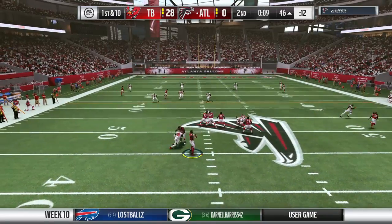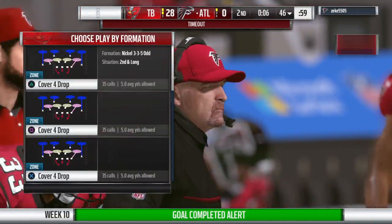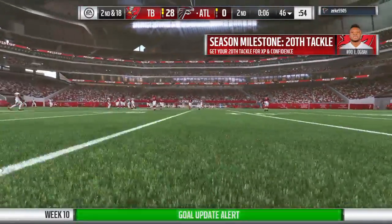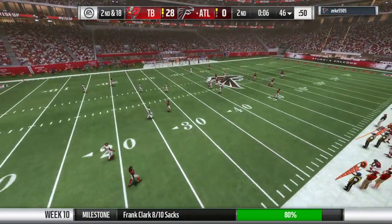Mariota now to throw on first down. And no escaping this time as he'll go down. They got him for a sack. Now hold everything here. We're going to get a timeout by the offense. So that means they're down to 1 remaining here as we head toward halftime.